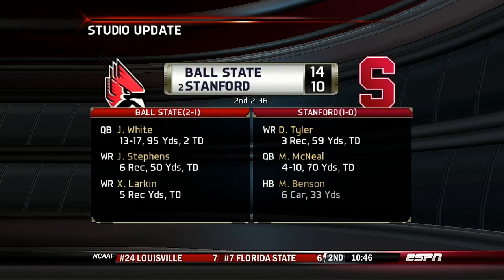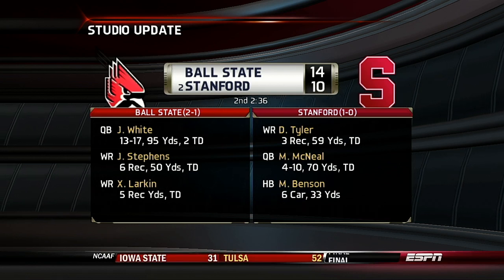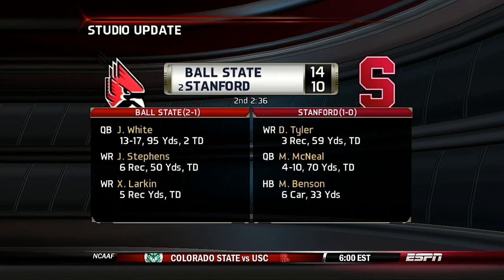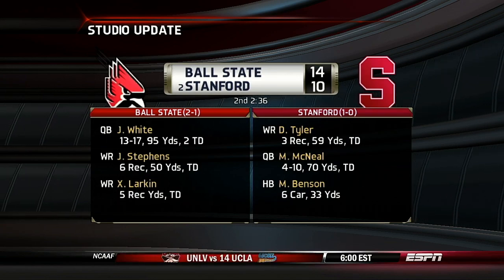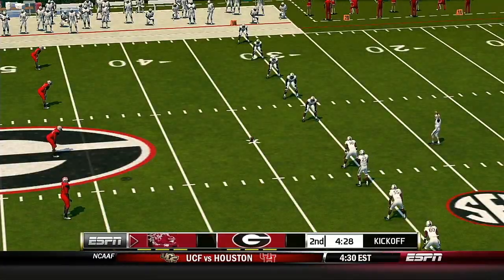In another game, time to check out the proceedings on the farm in Palo Alto. Back and forth these two teams go, neither one giving an inch. We could be headed to a photo finish. Ball State leads at 14-10. 14-0 in this one, Reese.